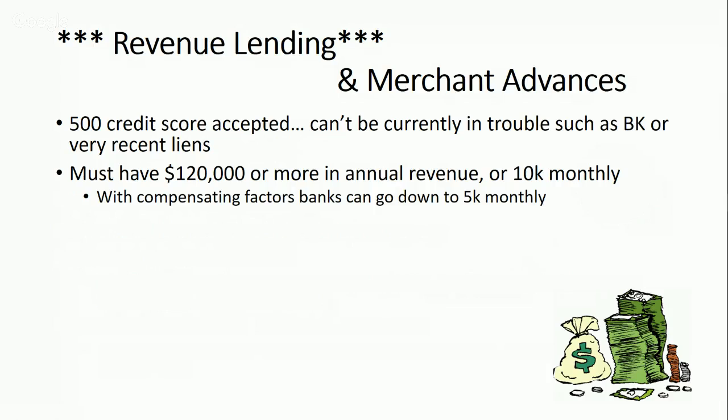You've got to have 120,000 or more in annual revenue. That's about 10 grand a month or more, usually. With compensating factors, you can even get approved with as low as 5,000. So you might see advertisements out there that say, hey, if you have 1 year in business and 5,000 a month in revenue, we can still get you approved. Well, that's because they're expecting that you have compensating factors. You have good credit. You have good time in business. Those types of things might compensate for the fact that you don't have the 10,000 in revenue.